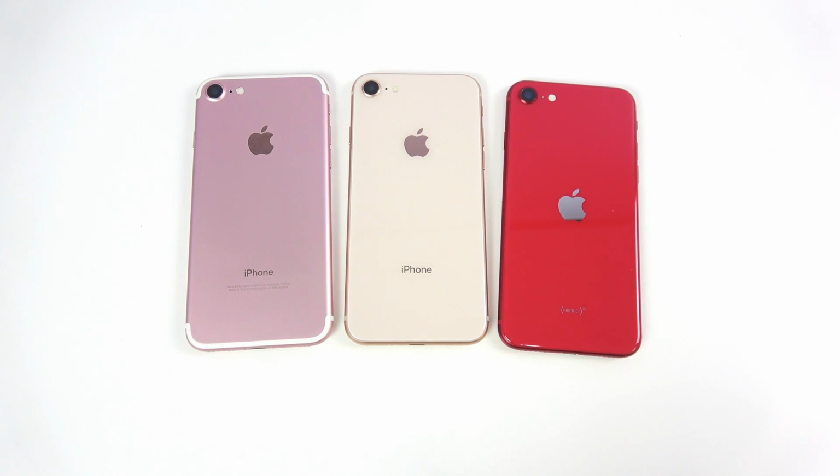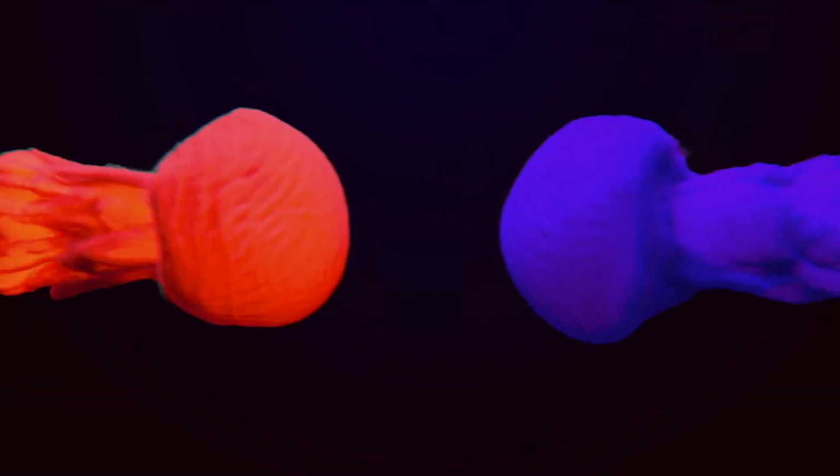iPhone 7 versus iPhone 8 versus iPhone SE 2020 coming up. Let's go.